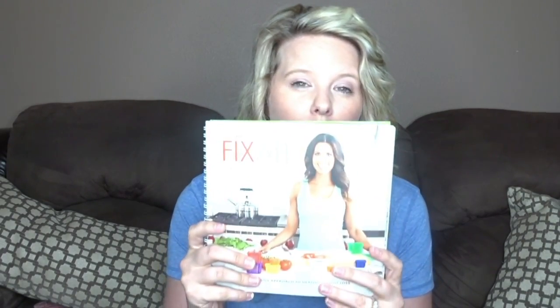So along those same lines, this item is not an actual food item, but it does belong in the kitchen. And I have really been enjoying the Fixate cookbook. This is something that was written by the trainer who wrote 21-Day Fix and 21-Day Fix Extreme. She has since gone on to create other programs as well. But that program I have had a lot of success with. Not just the workout program, but the actual diet itself, or the food plan, the eating plan.